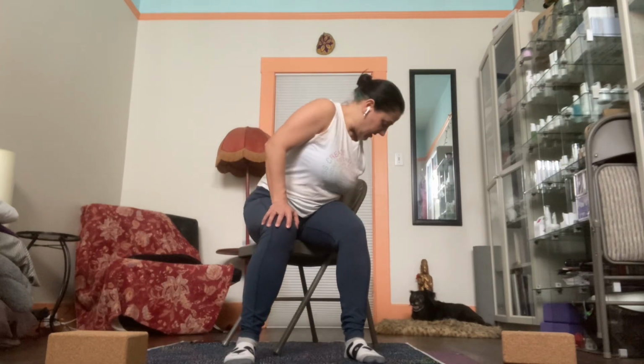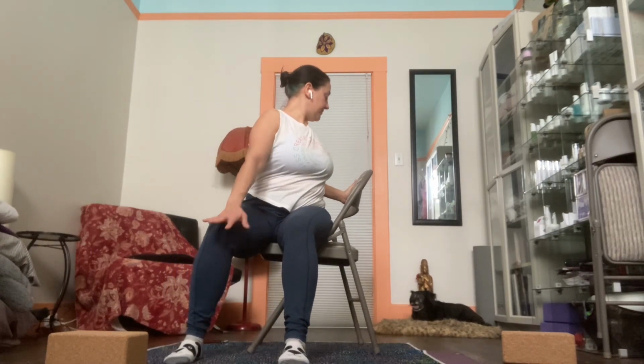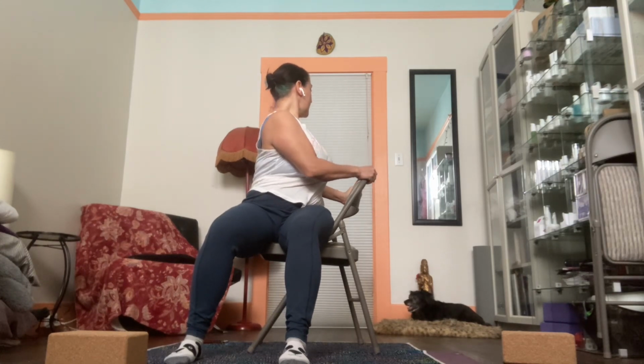Okay. And then one more thing you can do, if you don't have arms on your chair to be in your way, is a twist. So I'm coming to the edge of the chair still. My side body is up against the back of the chair. Okay. So here I can circle my arms around towards the seat of the chair, pull down on the chair a little bit to help lift and lengthen my spine and twist.